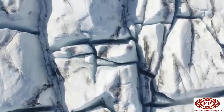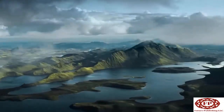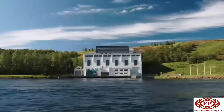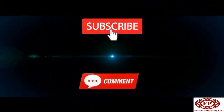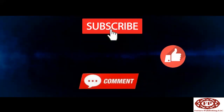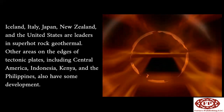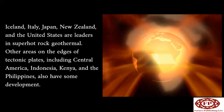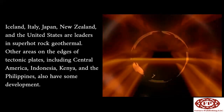Iceland is a leader in investigating superhot rock geothermal energy with its Iceland Deep Drilling project. A test there suggests one well could produce 36 megawatts of energy, which is 5 to 10 times more than the typical 3 to 5 megawatts of energy a conventional geothermal well could generate. Iceland, Italy, Japan, New Zealand, and the United States are leaders in superhot rock geothermal. Other areas on the edges of tectonic plates, including Central America, Indonesia, Kenya, and the Philippines, also have some development.